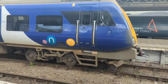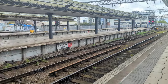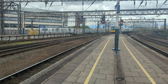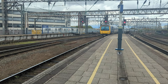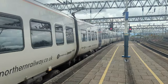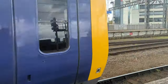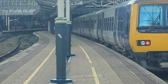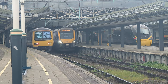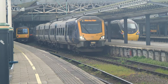Yes, so I have about another 40 minutes here before I have to go, so let's see what we can get within that time. Let's see what else will turn up here at Manchester Piccadilly. Okay, coming in now is another Northern class 323-229. As 331030 leaves for Altrincham.